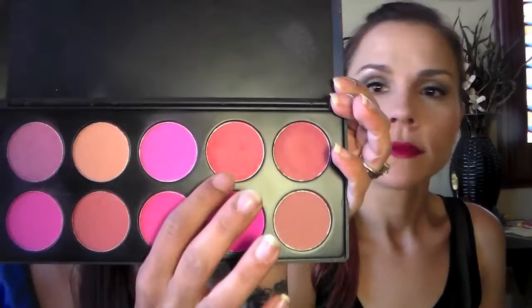One of them is the first blush palette that I ever purchased, the Coastal Scents 10 Blush Palette. As you can see, there are a ridiculous amount of shades in here, and they're gorgeous. I bought this for, I think, $9.99 or $8.99 on their website. You have all kinds of shades, from pinks to bright Barbie pinks, a red color, and just natural shades. Very pretty, very well worth it, less than $10 on the Coastal Scents website.